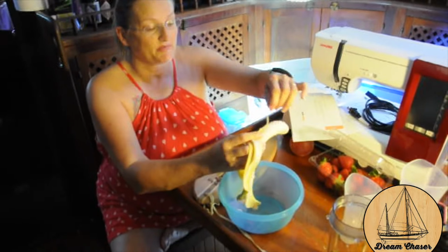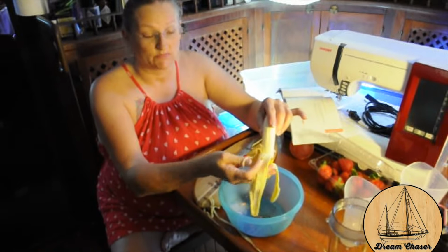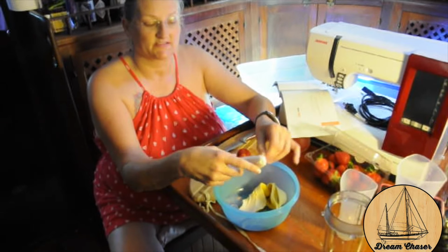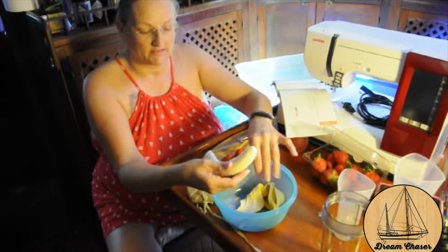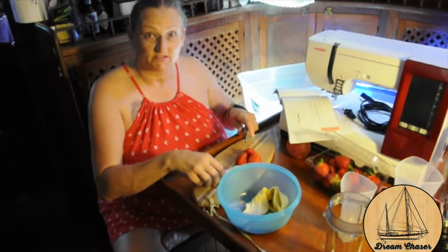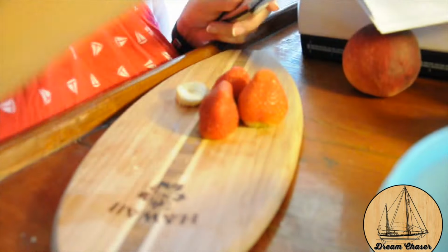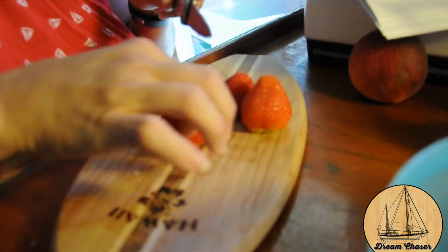I recently purchased a Ninja blender, so I'm going to use it for the first time today by making a strawberry banana smoothie. The recipe called for strawberries, bananas, some milk, ice cubes, so I'm just prepping the fruit right now to get ready to put into the single serving cup to make the smoothie. And then some more ice cubes.